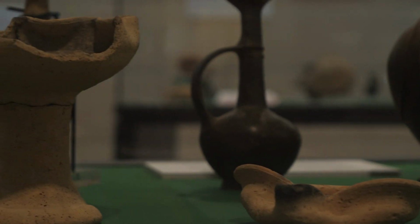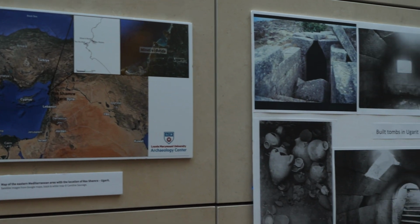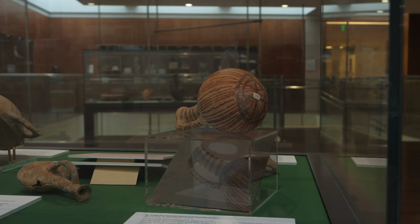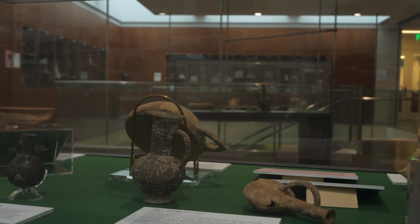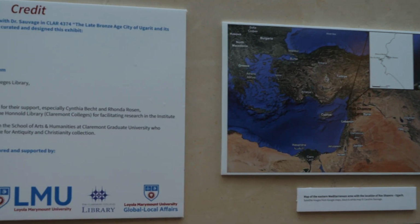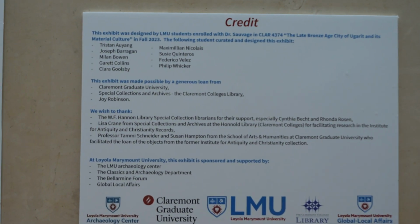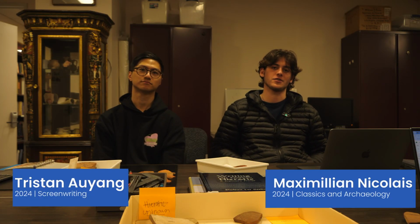So Ugarit is a very important site for the ancient Near East. It is located in modern-day Syria, and it is also a site that I have been working on for years. Since there was some material from Ugarit near LMU, I decided to teach a capstone seminar on Ugarit itself and its material culture. So as seniors, Tristan and I decided to pursue that course for our final senior thesis project.